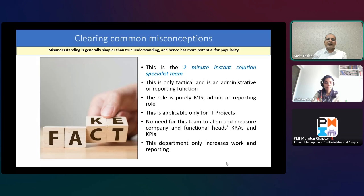They believe this is tactical, administrative, reporting, that management has given some fancy titles to people who will come, make PPT and Excel, show you a graph, some fancy presentation, some fancy words. No. Strategy drives here. This is not an MIS admin reporting role. MIS admin and reporting is just the output of everything, not just strategy.